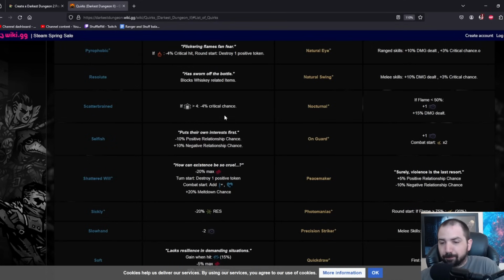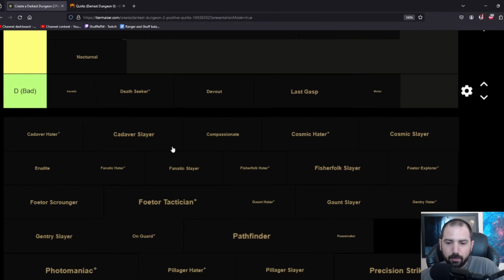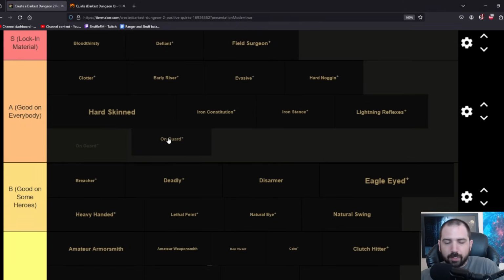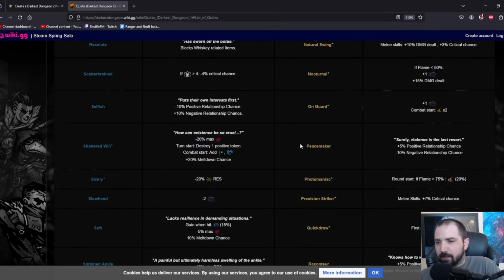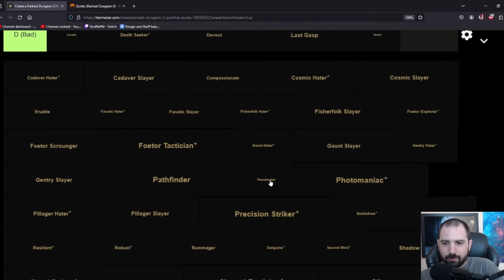That sucks. On Guard, 1 speed and combat start 2 dodge. This is good on everybody. 1 extra speed, a little more defense on start. Great. Peacemaker, slightly better relationship chance. This is fine. Doesn't really do anything, but it's fine.